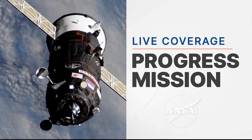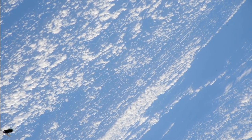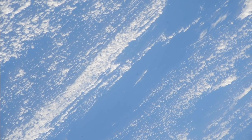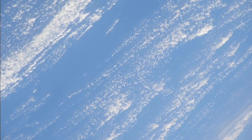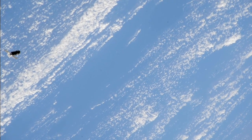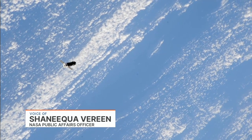Coverage today of the docking of the Progress 80 cargo spacecraft to the Poisk docking compartment on the Russian segment of the International Space Station. You are currently seeing live views as Progress approaches the International Space Station.